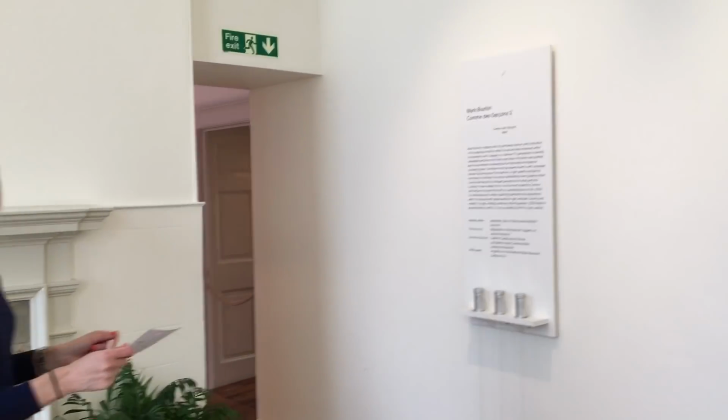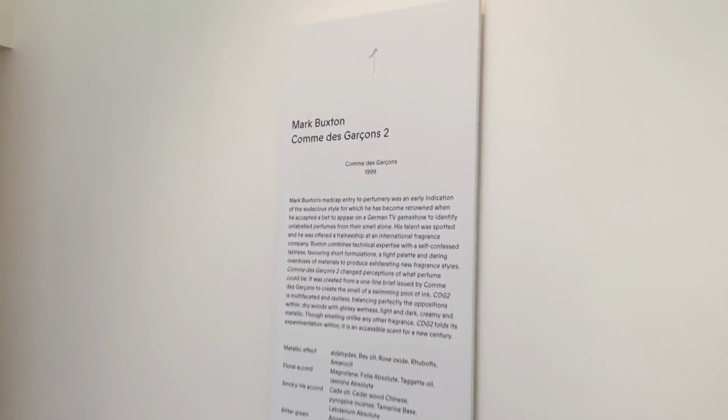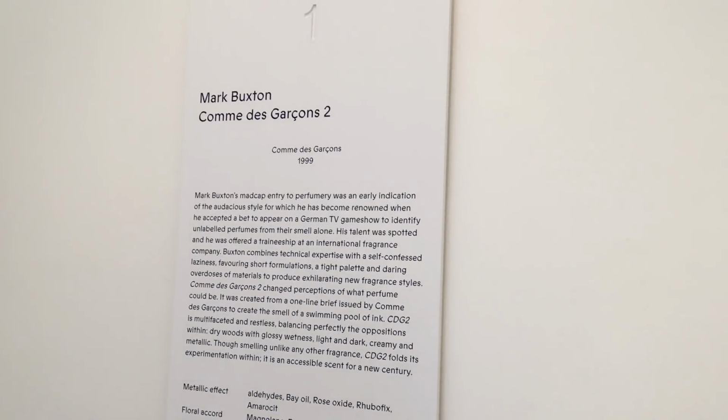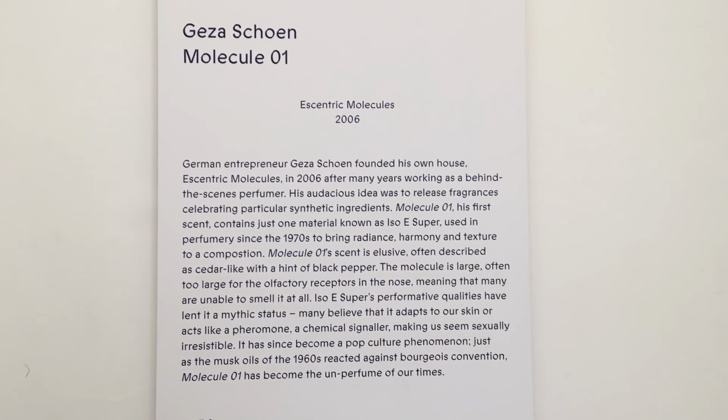It's powdery for sure. And quite irisy. So, spoiler alert, this is the answer. So, number one is Comme des Garçons 2. Number two, Molecule.